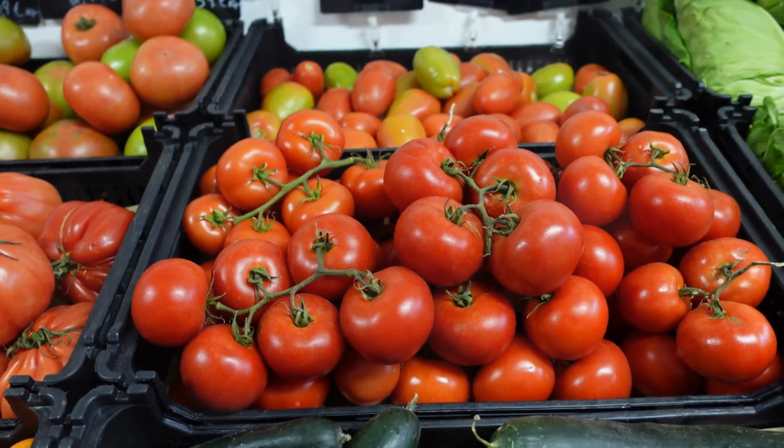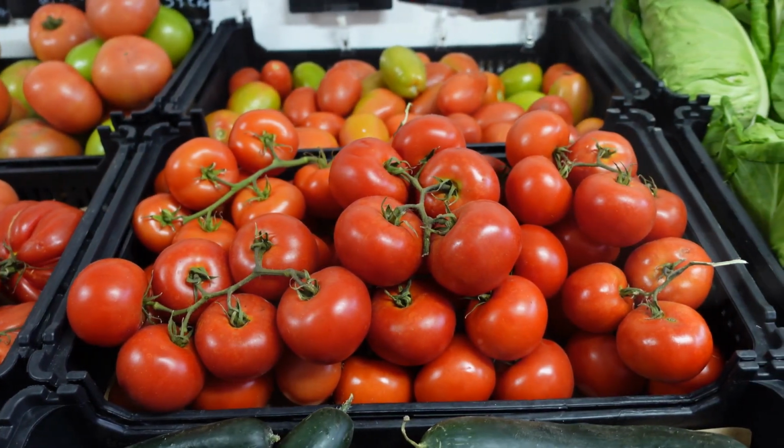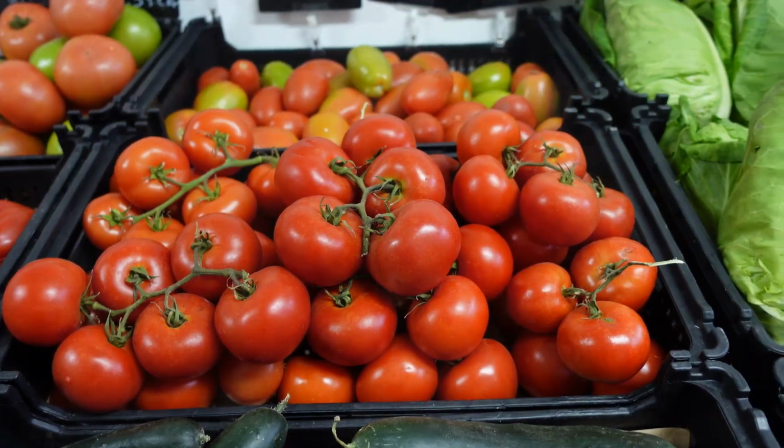Compare this to buying fresh produce year-round, which often comes with inflated prices during off-seasons. For example, a single bushel of tomatoes purchased at a summer market can yield dozens of jars of tomato sauce or diced tomatoes, providing months of savings compared to store-bought options.